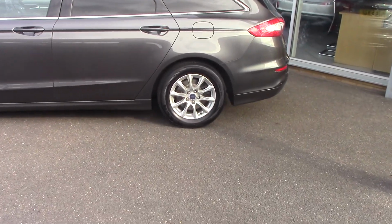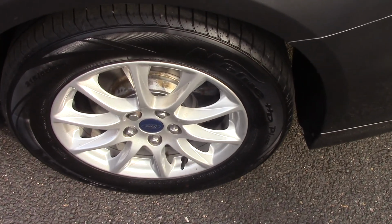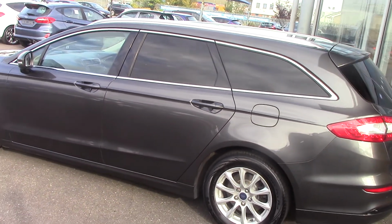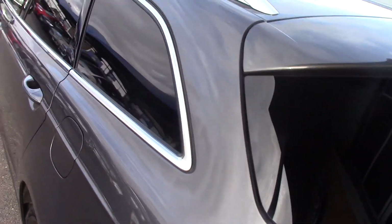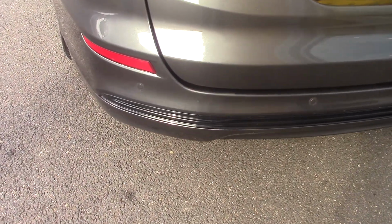Let's have a little close up on the wheel so you can see the style of the alloys. As you can see, an estate car, so very, very practical car this one. And because it's an estate car, thankfully the good news is it has rear parking sensors, so a fantastic option for this sort of size car.